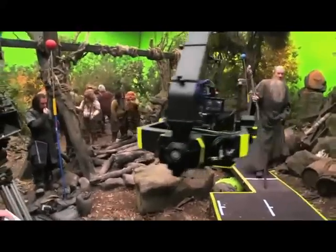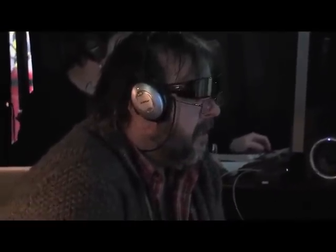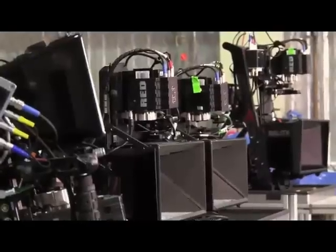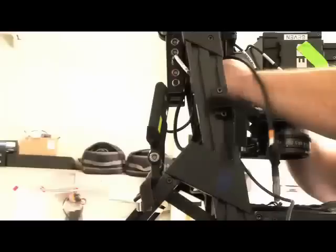I love it when a film draws you in and you become part of the experience. And 3D helps immerse you in the film. But the essence of our camera system is a camera called the Red Epic. Really, it's this thing that enables us to shoot 3D on The Hobbit. But of course, to shoot 3D, you actually need two cameras.